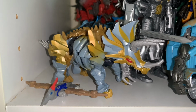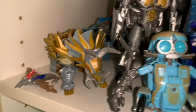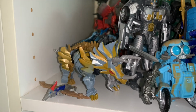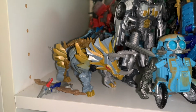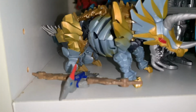Here we've got the Last Knight Slug, nice, better than the Age of Extinction version which was fully purple. Got a bit of mold degradation, but I have a spare this time. In 2018, there's a train, fantastic. In 2018, they did a big clearance on the Last Knight stuff around Christmas. I got a spare, I'll customize the worst one at some point.